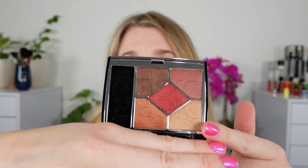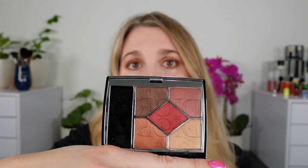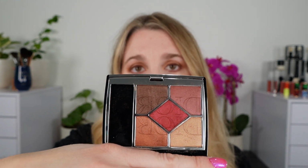We do have the fall embossing here, which has this mirror effect of the Dior words. Typically these limited edition palettes that have the special embossing are around 4 grams, and they usually retail around $65 US, but right now the Dior website has this listed for $44 US. Pretty sure it's a glitch, but great opportunity if you're interested in this quad.